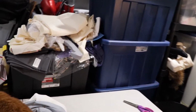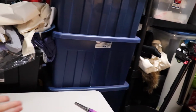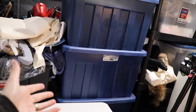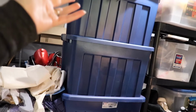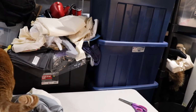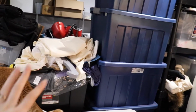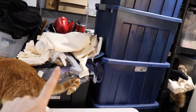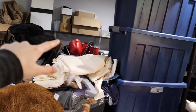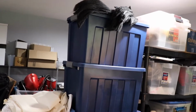So this house doesn't have a ton of storage, so most of my big costumes are stored in these bins. Like Taronda, Magda, some of my armors are in this tower of storage bins. They are labeled, no longer accurate. Unit 2 is back there. Up there I have a wig commission that has yet to be claimed.